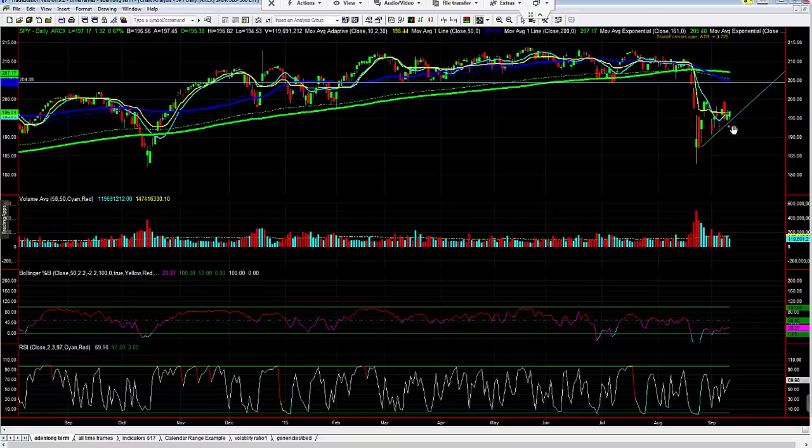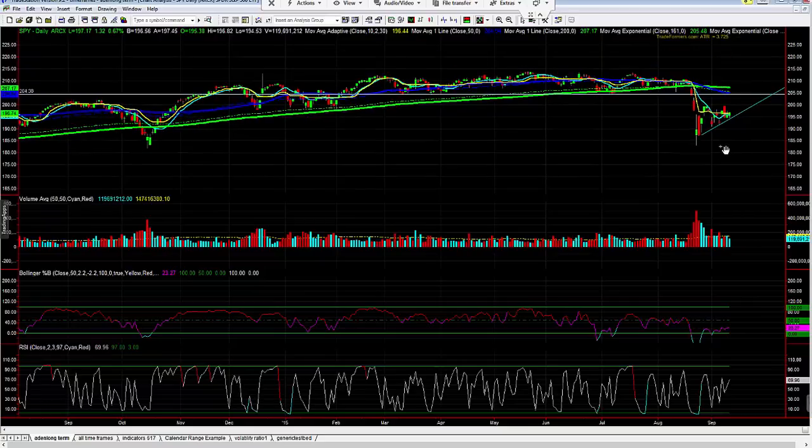On the other hand, a potential drop through the recent support level right here at around 194 would break this wedge and potentially set up a test of the recent lows at a minimum. And again, you can see the spike in volume here and relatively weak volume. In fact, no true accumulation days have occurred in quite some time.